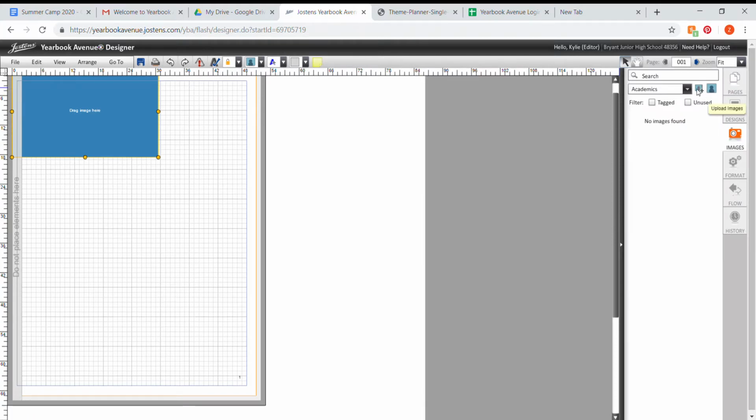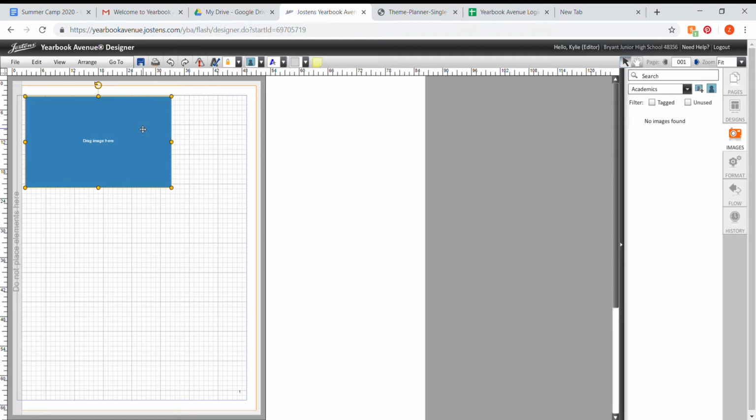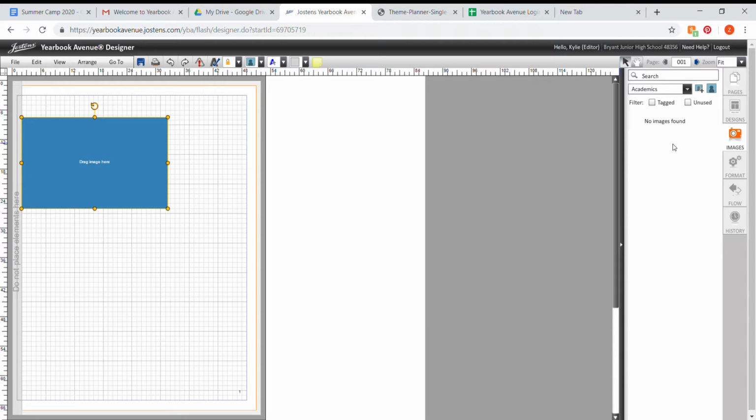I don't have any images obviously because we've just started the year, but I could click on this and I could upload whatever image I downloaded. I don't have any downloaded images available today, but you just click on this little plus sign, click upload, you go in, you select your image, just like if you were uploading to a particular website like Facebook. And then you just hit OK. And then it'll pop up over here in this list, and then you just click and drag it.